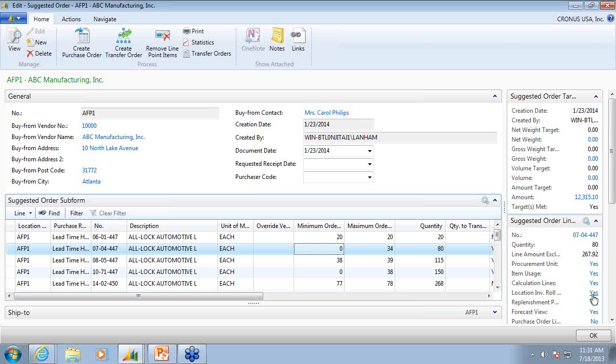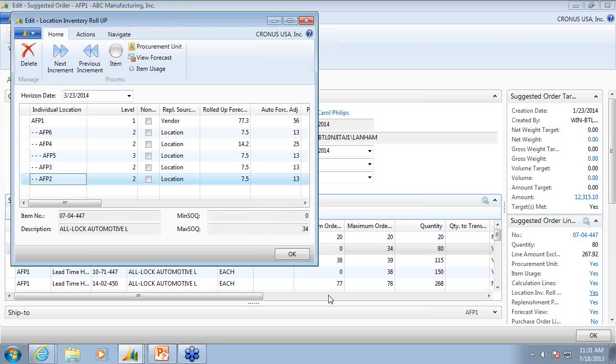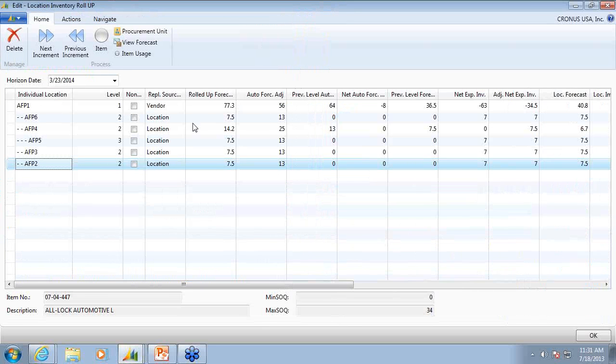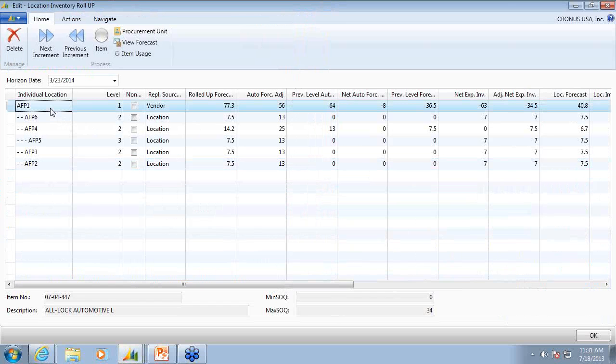If we happen to be in what we call branch replenishment or location roll-up, we want to be able to see the other locations. So here we have what we call the location inventory roll-up screen. In this case, location 1 is buying the product, but it's buying it for all of these other locations. So what we need to do is pull in their forecast through our horizon date and make that determination. So here we see their rolled up forecast through that time frame, and then we have a whole group of other columns that give us additional information.